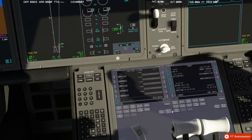So you can set it all automatic. It does have VNAV available. I did do a little test flight before, a little test takeoff. I think I missed the. Did I miss the discontinuity? There was one, I'm sure there was. I'm gonna go back through one more time. Help me find it. Where's this discontinuity? Yeah, but you can have it all automatic if you want, or you can set everything yourself.